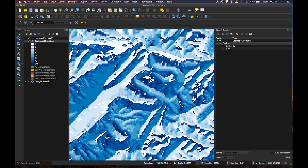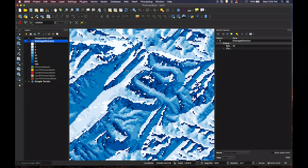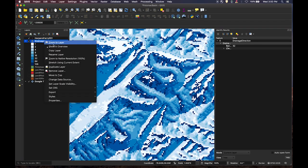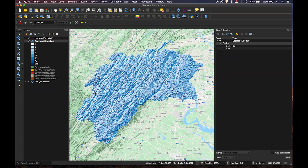So this, in theory, should be a ridge line, which it is if we turn off the layer. So we can see that the direction of river water is flowing away in opposite directions, which is what we just saw here. So that's an example of how one can use the drainage direction layer.